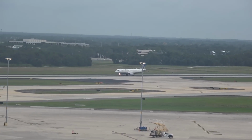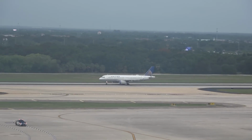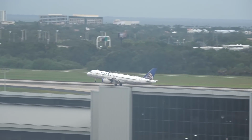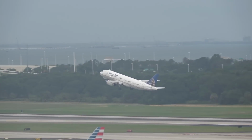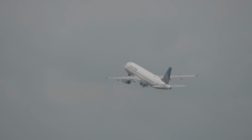I purposely came up here because we got a bunch of inbound. You can't see them from the other end arriving. And the east side is still closed, kids. Trains, automobiles, and heavy construction equipment.